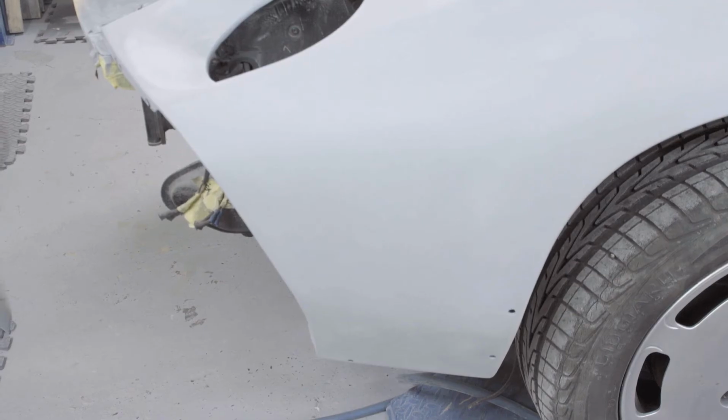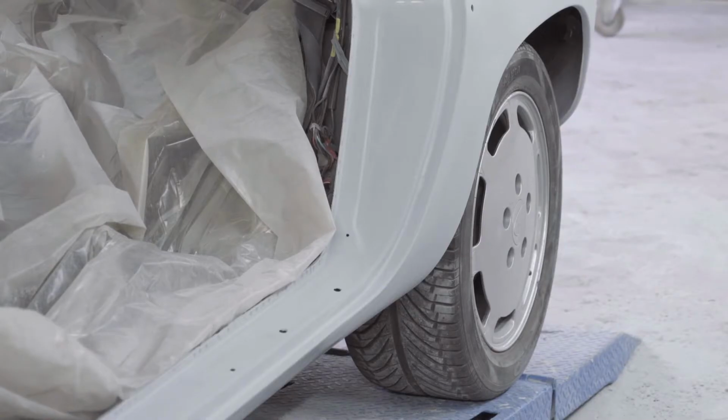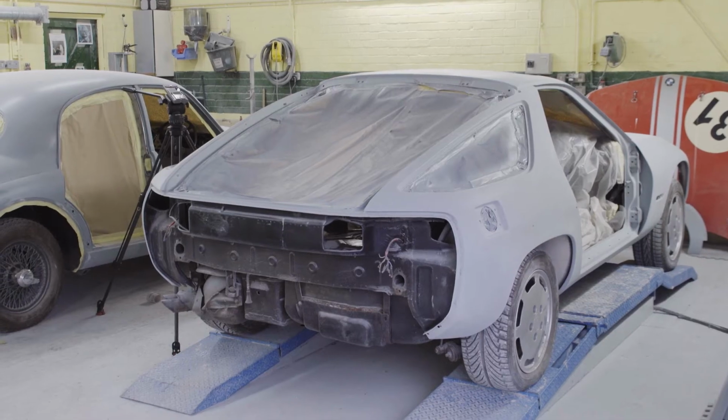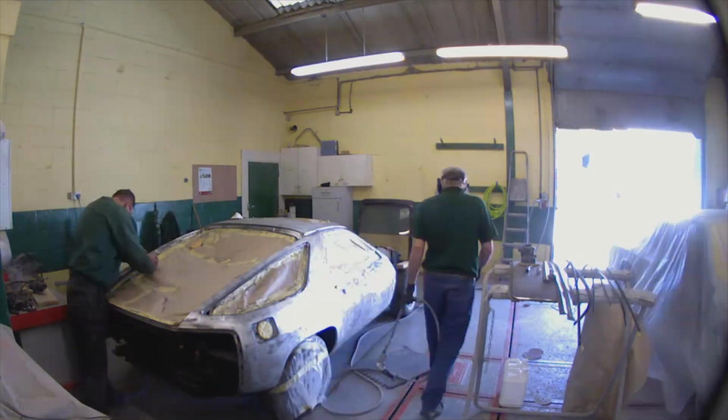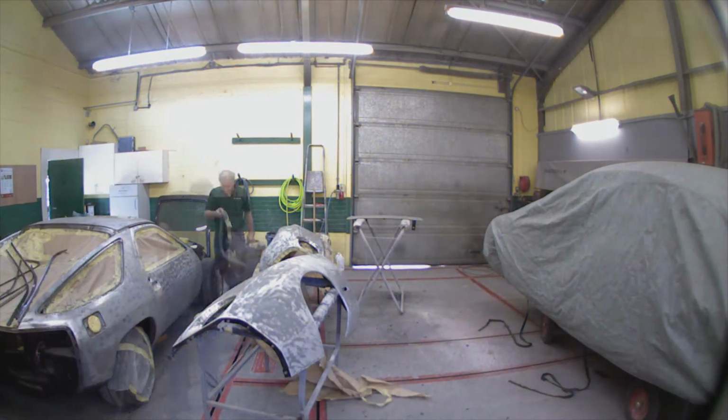It was very tired at the beginning. Lots of bits on it were broken, and the trim wasn't in very good condition, and it had been painted so many times in its life. I think it had gone through a colour change at some point as well, which is all things we've had to deal with. But as a vehicle when it's completed, it's going to be in very good condition. I should think in the next couple of months we should be back as a car again.